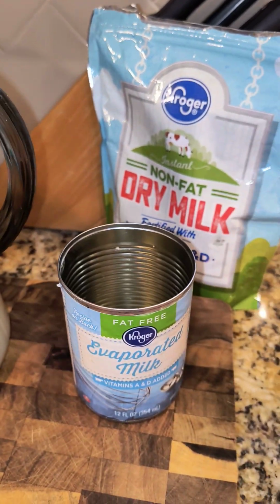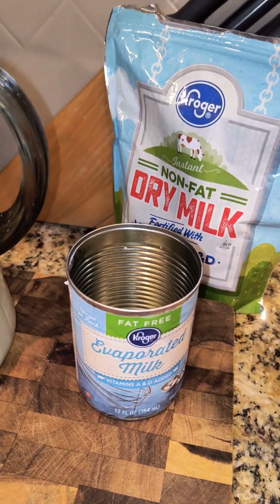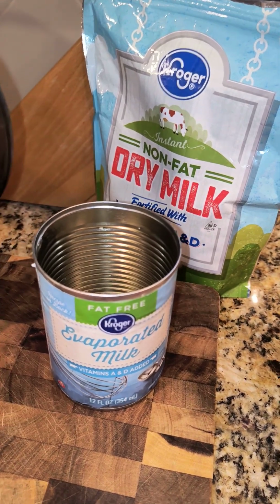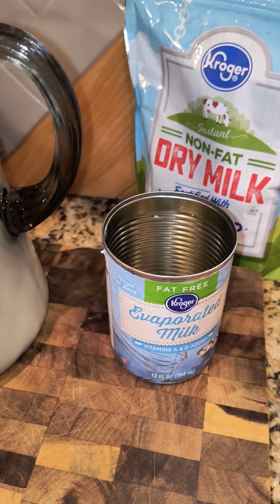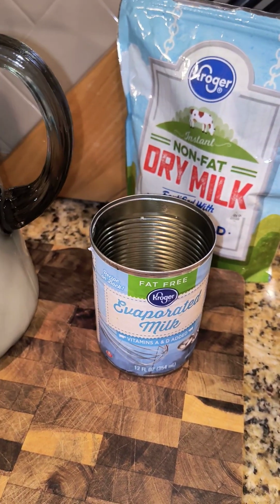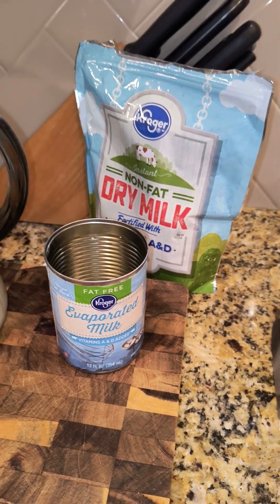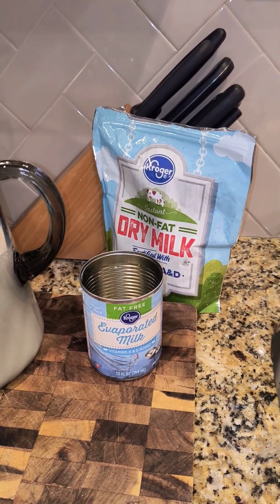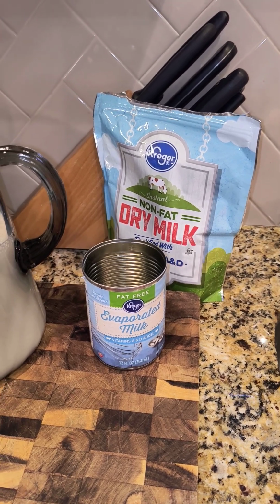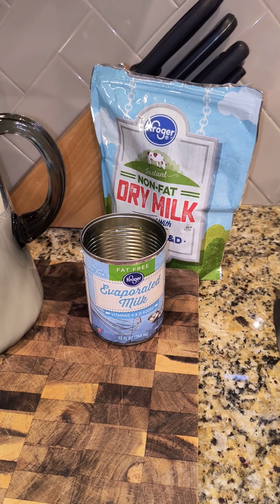I'll tell you a little story. When I was a child, we didn't have a refrigerator. We had what was called an ice box. It was like a window box on the outside of our house that you could open from the kitchen or the dining area, and then it was kept cold from the temperature outside. So my mother would buy me evaporated milk to drink.